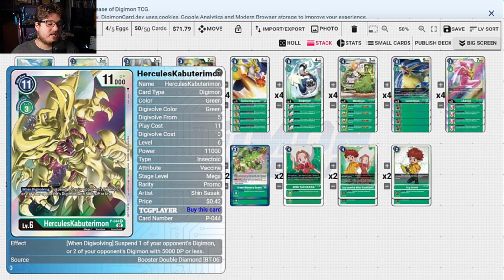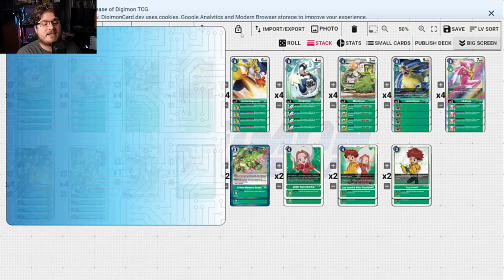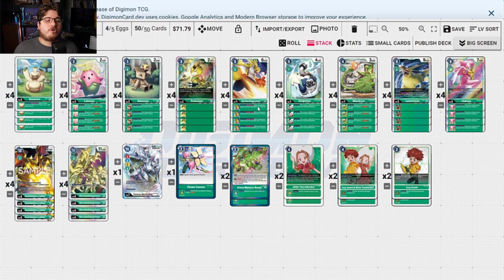What I noticed in this Japanese list though is Herculeskabuterimon from the promo 044. When digivolving, suspend one of your opponent's Digimon, or you get to suspend 2 Digimon with 5000 DP. Being able to suspend 2 5000 DP Digimon might actually help, especially if you're going against wide boards. It can help get a couple of blockers out of your way. But you can also suspend one of your opponent's Digimon in general and get them off the board easier when you get into your Herculeskabuterimon X Antibody. So, all in all, good stuff there.